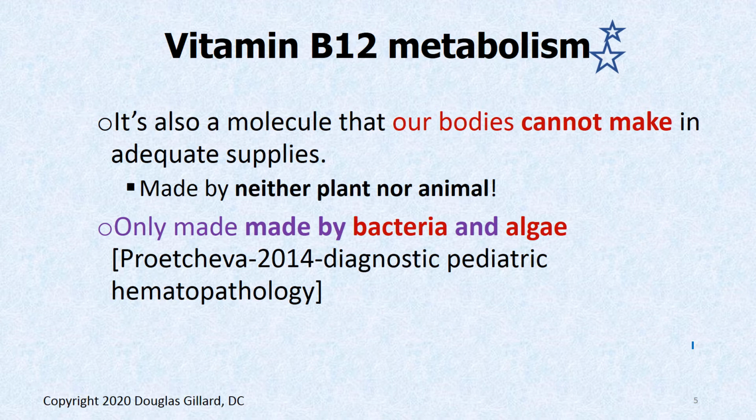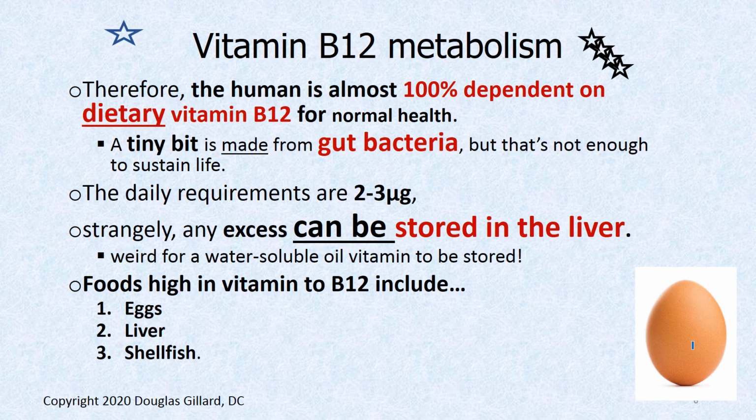It's made by some bacteria and algae. And yeah, so we're 100% dependent. A tiny bit is made in the gut by gut bacteria, but that's not enough for life. You need 2 to 3 micrograms of it a day. The good thing about it, if you do go on a run of eating eggs and eat a lot of vitamin B12 containing foods, liver and shellfish, you can store it in your liver and you can build up stores that can last a couple years, which is quite amazing.